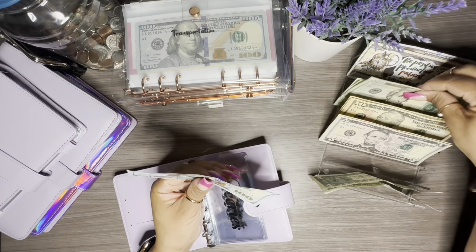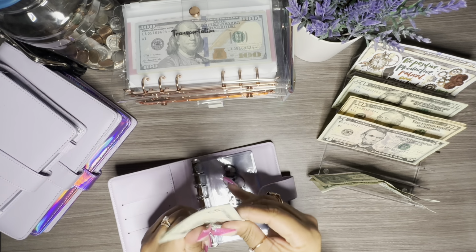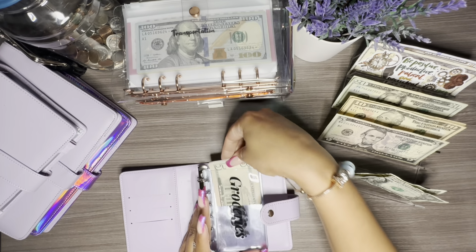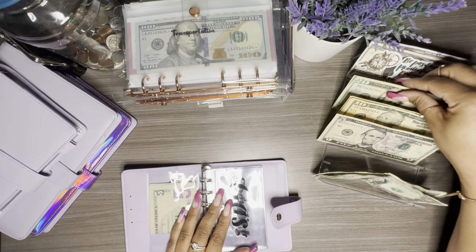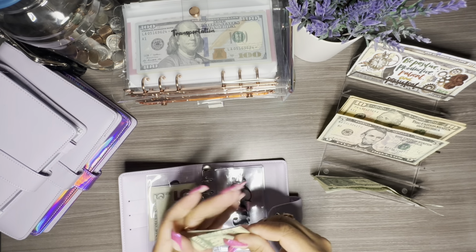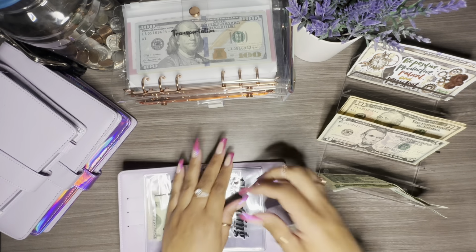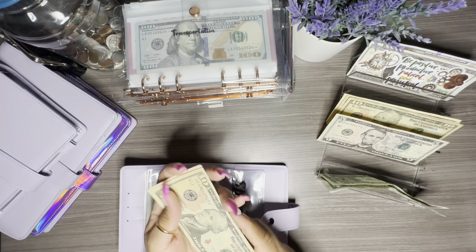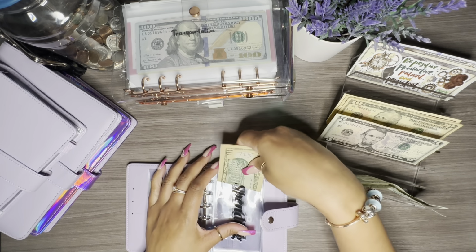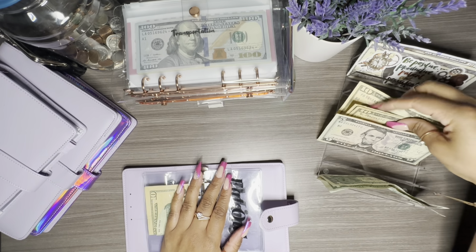Groceries, we're gonna do $125, $125, and gas, we're gonna do $40. In spending, we're gonna do 20. And eating out, we're gonna do 35.